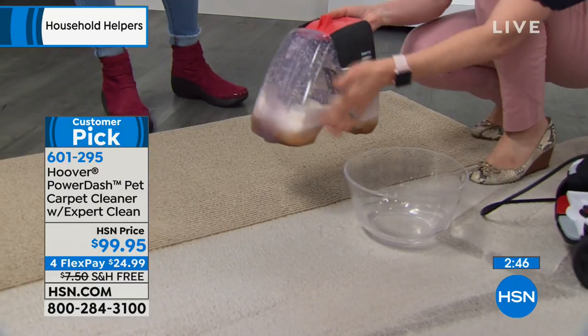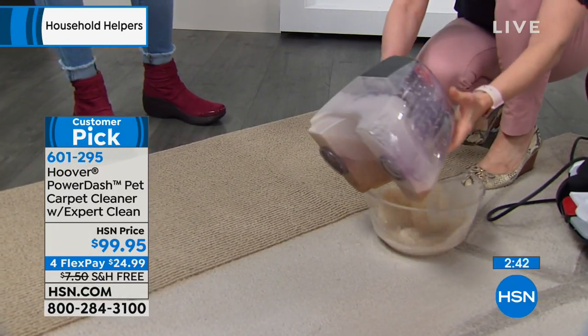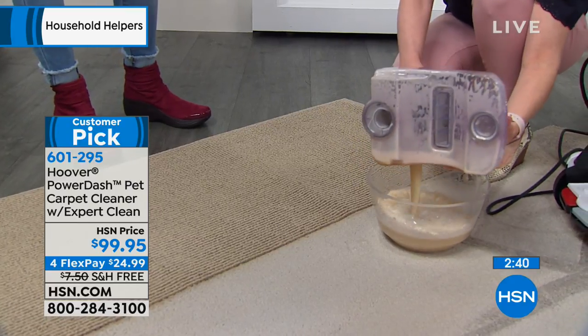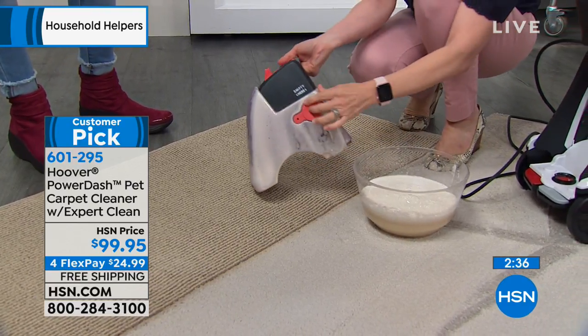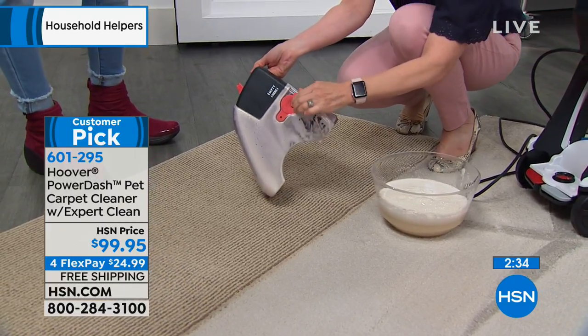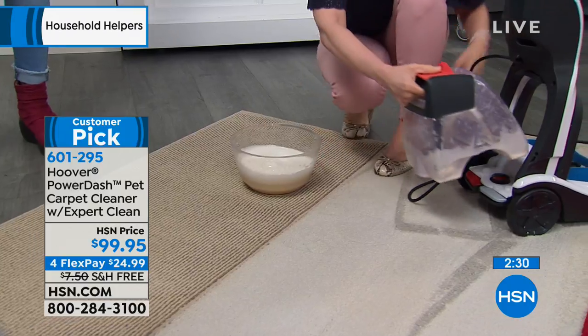Crazy. And I love that it's clear too, so you're able to see the color of your dirt. In fact, market research has shown that people like to see their dirt when they're cleaning. So Hoover designs their tanks to be clear. And then this is the little plug right here. You just plug it back up like this, put it back in, and look at how easy.